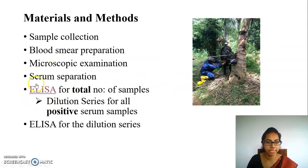This procedure was performed for the total number of samples, and then using the positive samples, a dilution series was prepared. ELISA was then repeated for the dilution series.